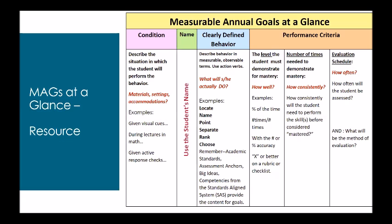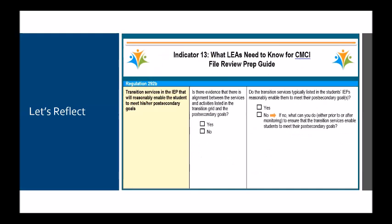This slide here is a nice resource, your measurable at a glance. It provides a framework to assist professionals in writing their measurable annual goals. It can be used as a checklist to ensure all parts of the measurable annual goal are included. So now let's take a minute to reflect back.